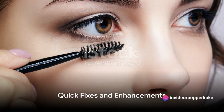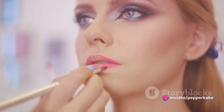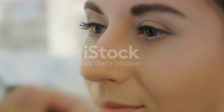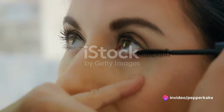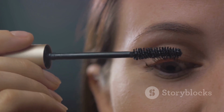Beauty emergencies can happen, but don't panic, I've got your back with these DIY beauty hacks. We're all human and mishaps are just a part of life, but it's how we handle them that truly counts. Let's start with a common makeup mishap: smeared mascara. It's happened to the best of us, but it's a quick fix. Just wait for the mascara to dry, then use a clean cotton swab to gently lift it off. No need to redo your whole eye makeup.